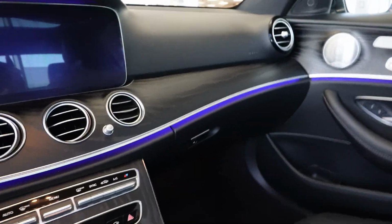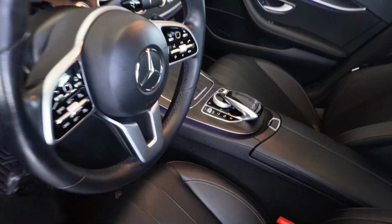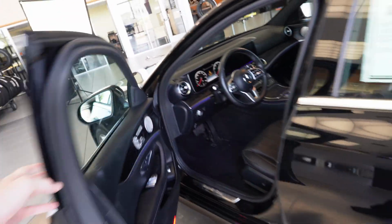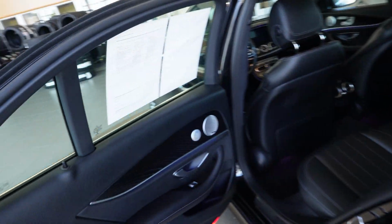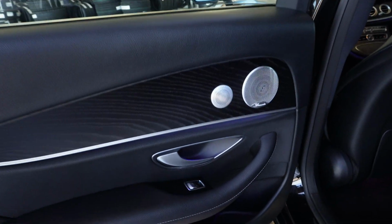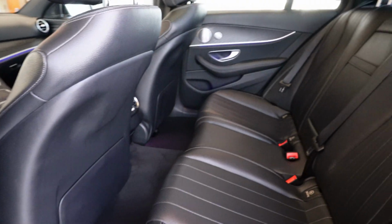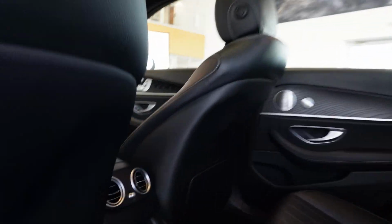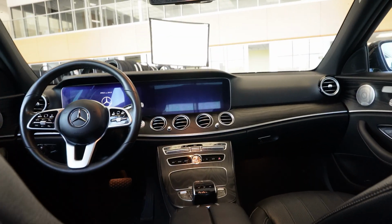Plenty more we could show you. This is just a quick little walk around, so if you're interested in learning more, of course, just reach out to us on our website. And we do have a sunroof here, both front and rear. Take a look at our rear seats here next. And a quick peek back up front.